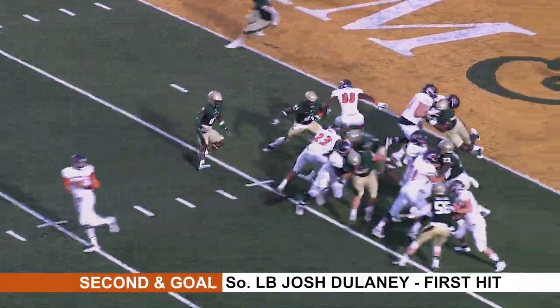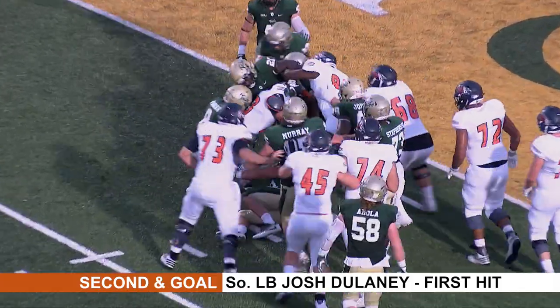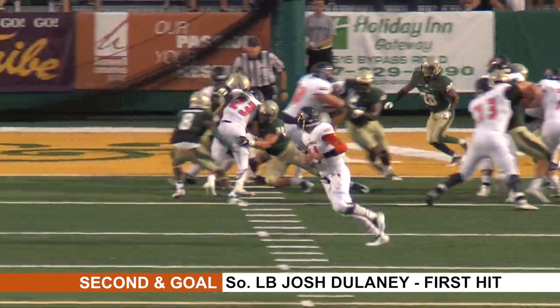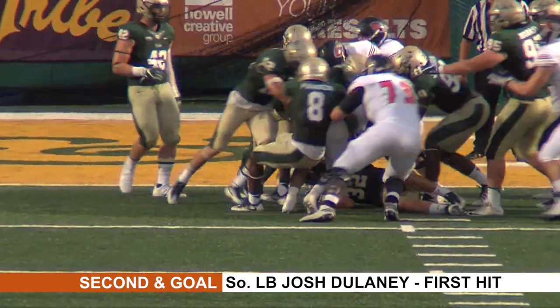Quarterback from the gun. He will hand off to DeFloria, hit in the backfield, trying to dig forward, but gets nowhere. Great job defensively for the Tribe, and a quick timeout for Bucknell. We'll hold it here.